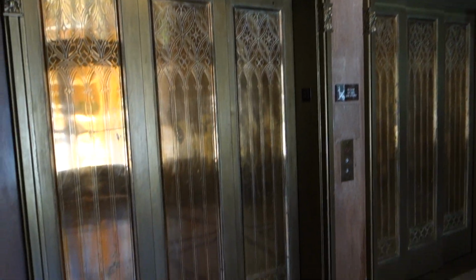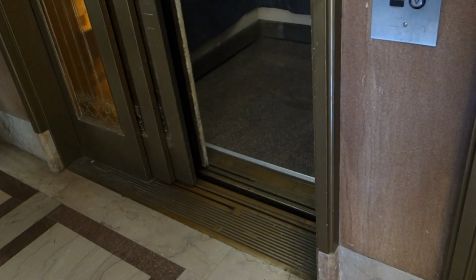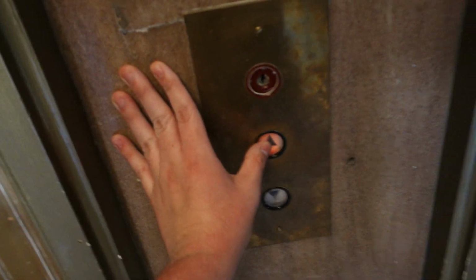This is the elevator at the Historic Medical Arts Building in Knoxville, Tennessee. That's the freight elevator. Not the one we want. We'll get this one. Montgomery A Series.